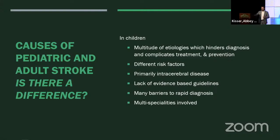We don't have really great guidelines to guide us in our treatment. So a lot of it is taken from different institutions and implementing it, or tweaking it to fit our own way at our place. There are many barriers to rapid diagnosis.